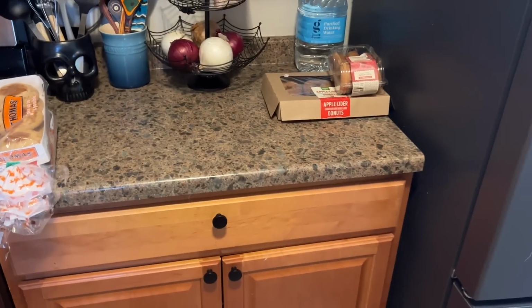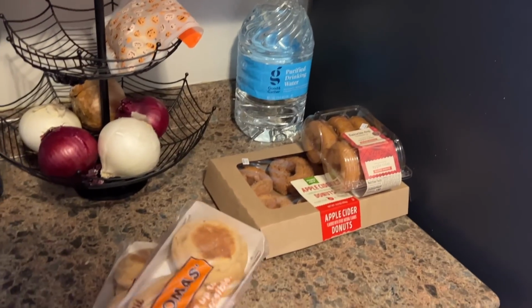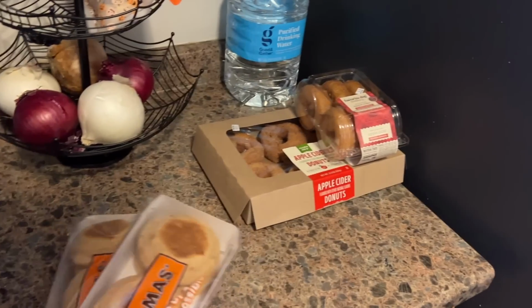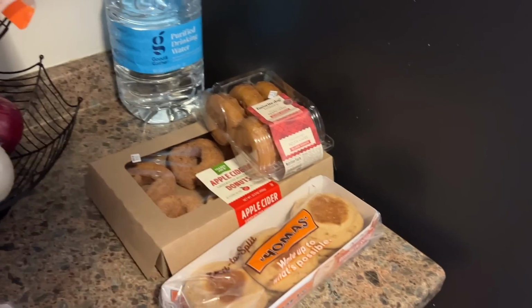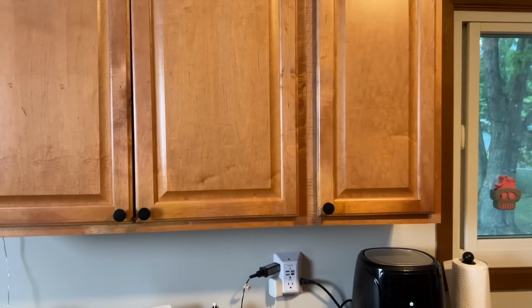And then if you look in the cabinets, which I'm not gonna do because they might be messy, there's nothing but more spooky stuff in those. Currently, we've got some pumpkin spice English muffins on the counter and a bunch of apple cider donuts. So the kitchen is always pretty spooky, but we're going to make it even more spooky, of course, for Halloween.